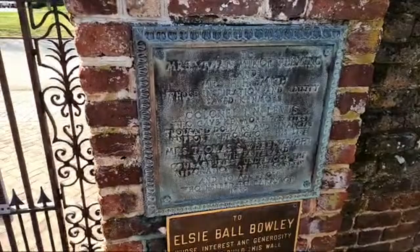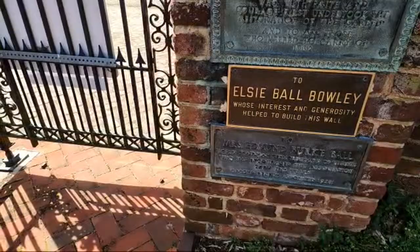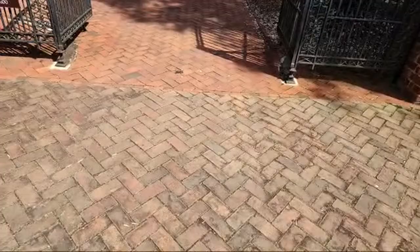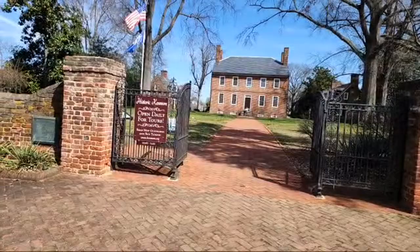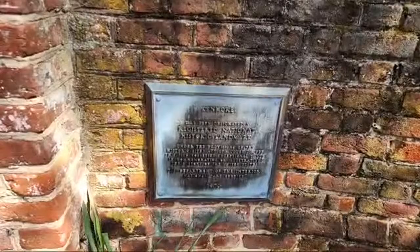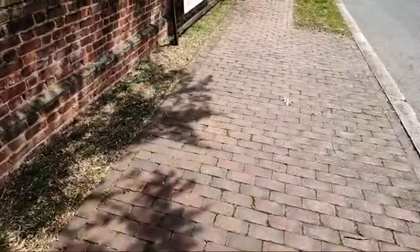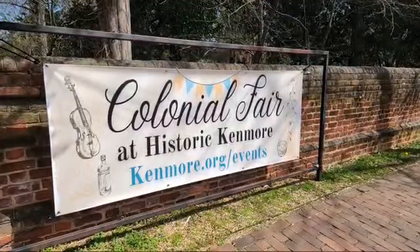There's little plaques. Beautiful cast iron gate. And it's surrounded by brick all the way around. And this is a registered historic national landmark. April 6th, I believe, they're having a colonial fair here. April 6th from 10 a.m. to 5 p.m., I believe.